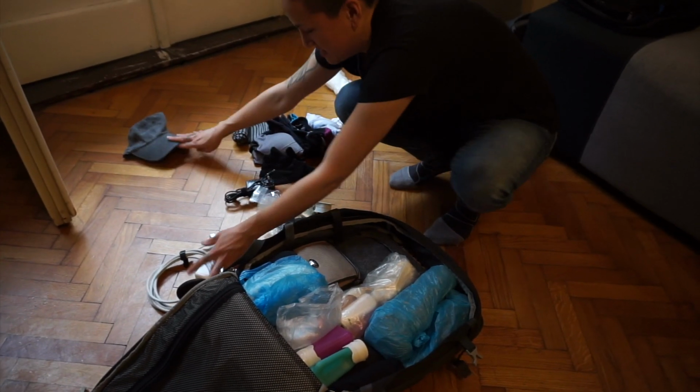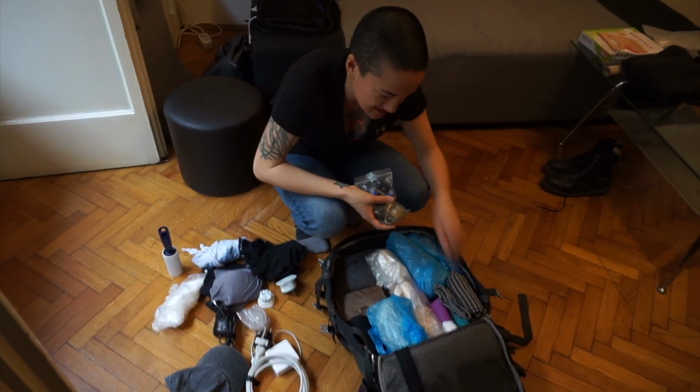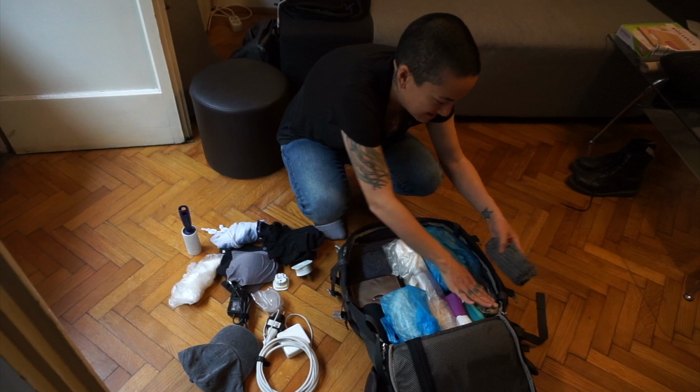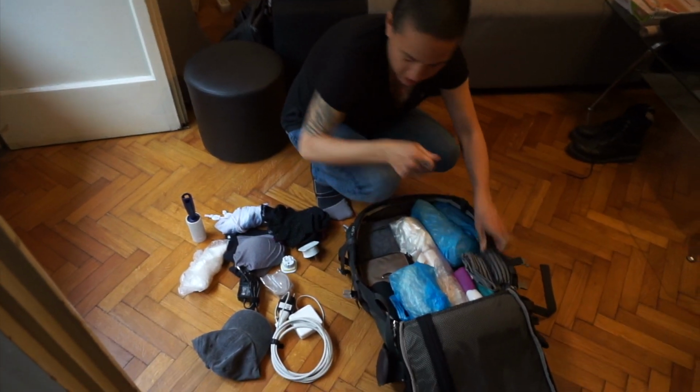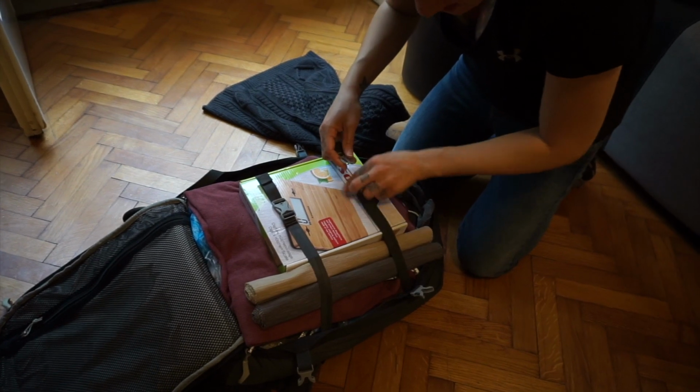Getting down to the last few things. And I try to pack soft things next to hard things so nothing gets rubbing on each other. Yeah, and there's still plenty of room. I think I will try to pack the towel, you could just spread it on top. Yeah. Wow, I can't believe all the stuff fits in here.